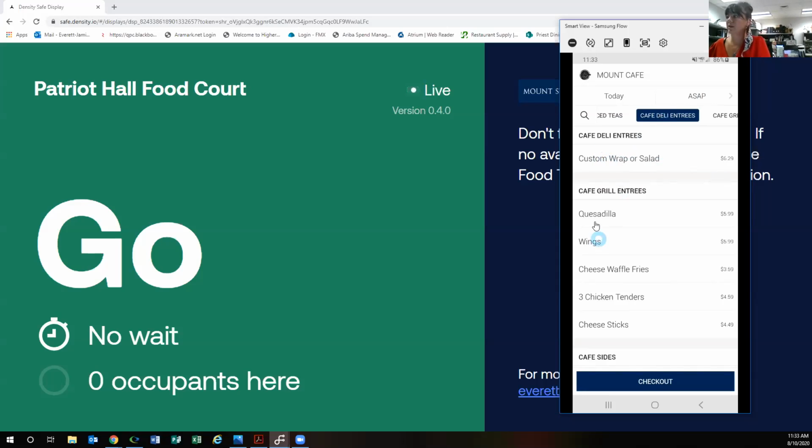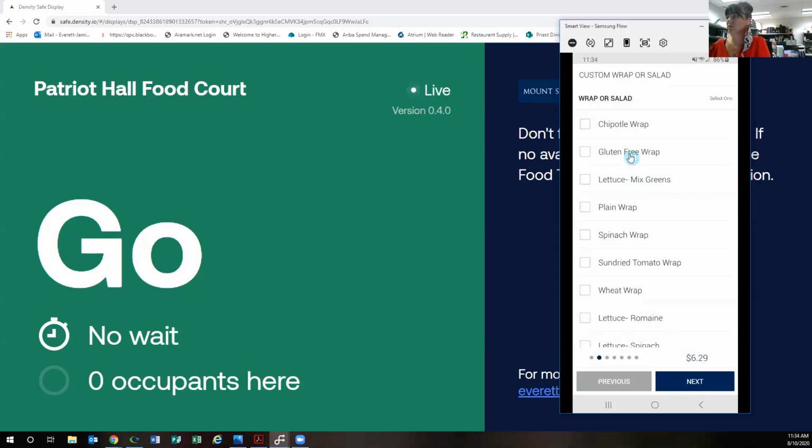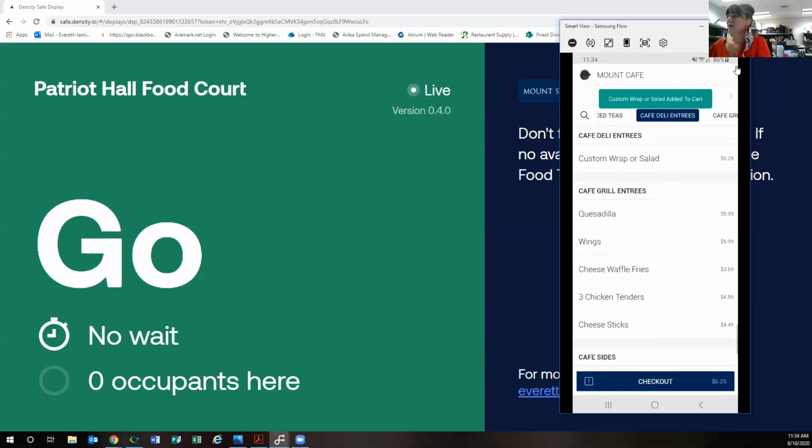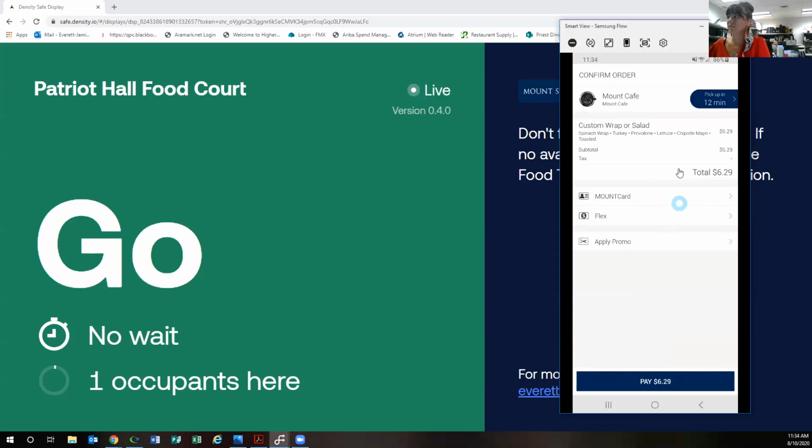So you can go ahead and click what you want. All of the items that you want are going to be here, so you can click through. I have no idea what buttons I'm selecting, so don't judge my choices. All right, I want it toasted. Now, once your order is in there, you can go ahead and hit checkout. I can pick my order up in 12 minutes, which is good timing.